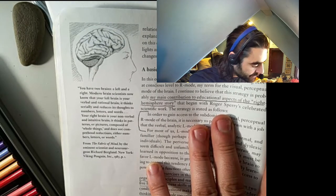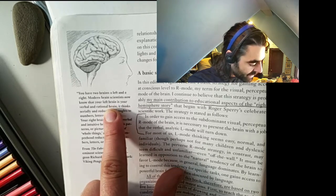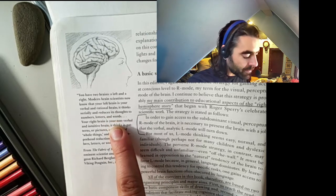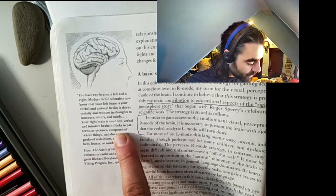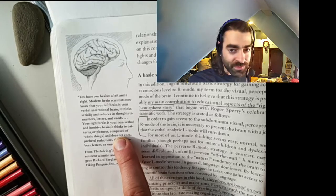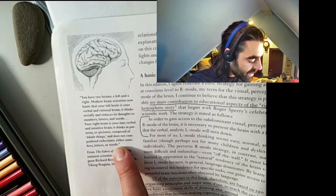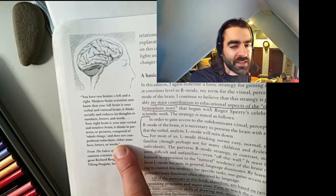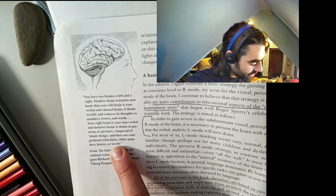Just real quick, you have two brains, a left and a right. Modern brain scientists now know that your left brain is your verbal and rational brain, so it thinks serially and reduces its thoughts to numbers, letters, words. And your right brain is more nonverbal and intuitive, and it thinks in patterns or pictures. You can think in pictures, for anyone who only thinks in words. And it thinks in patterns, pictures composed of whole things, and does not comprehend reductions. So that's interesting. That's how you get a drawing that looks really complete. You'll notice the difference. So it doesn't understand numbers, letters, or words.